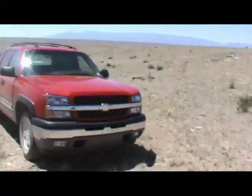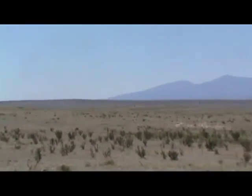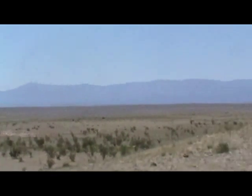What did you say about the excavation marks? Should be able to see them whenever we walk down in there. Okay. They're pretty obvious. Look at the excavation here on the right. Take a couple more if you don't mind.